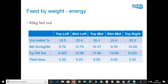And this is driven by variation in the field, but also variation in that silage clamp due to these differences in losses. Now this is an extreme because it was just a core sample. When you take enough for a mixer wagon full, the differences will be less, but they are still significant in terms of feeding animals.